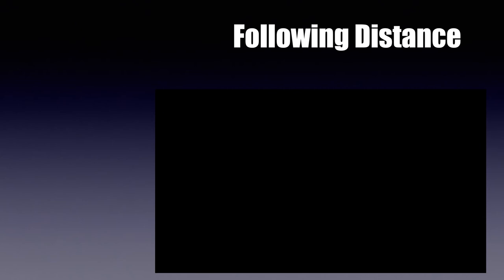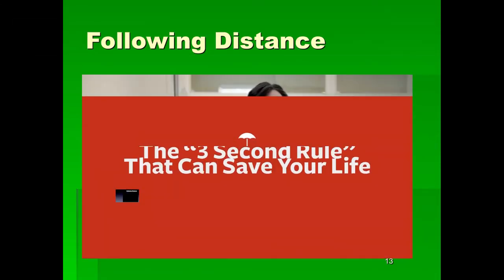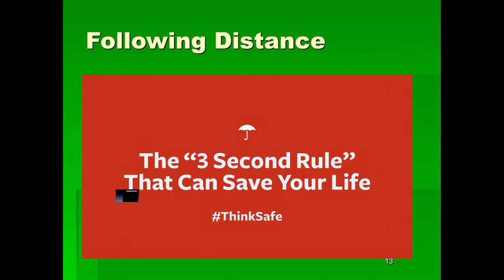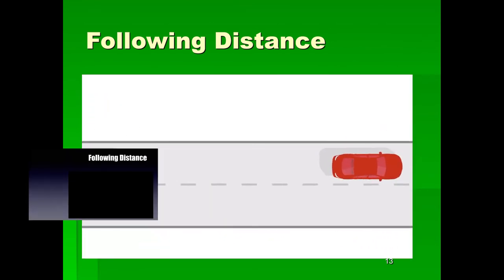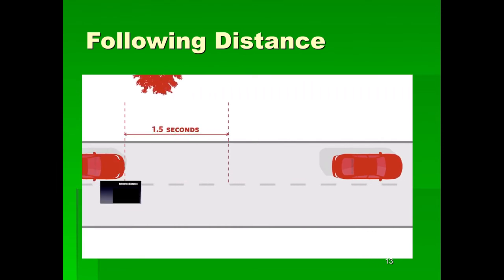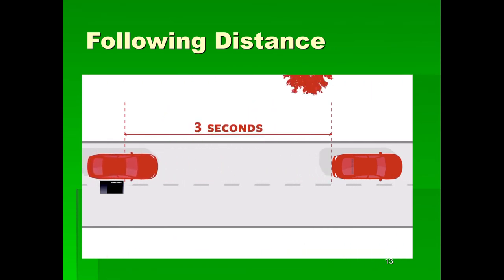Okay, following distance. These videos are not being helpful today. Timing is everything. And when you're on the highway, every second counts. We usually think of stopping in terms of space, but what really matters is time. It takes about 1.5 seconds to notice a potential risk in front of you, and another 1.5 seconds to react, hit the brakes, and slow down. So you want to give yourself at least 3 seconds between the car in front of you and your vehicle.